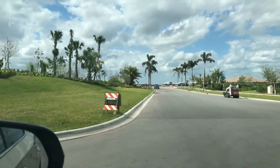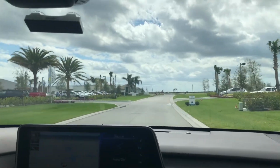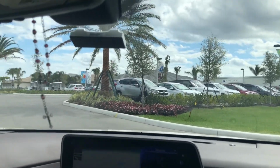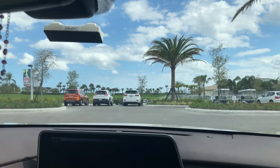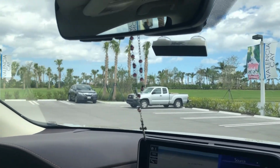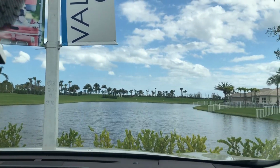This is going to be the model center. Yep. So Valencia Cay has, I believe it's 13 or 17 models. We will confirm that, and they are for every type of lifestyle or family size. They have smaller units for singles or couples, and they have larger units for families or those people who just want to spread out. All right, here we go.